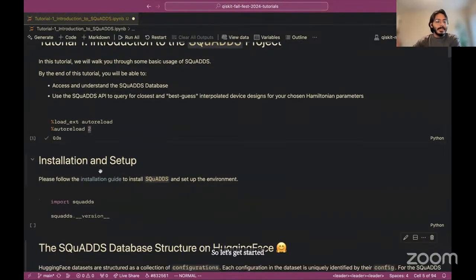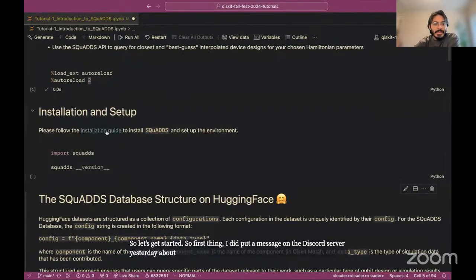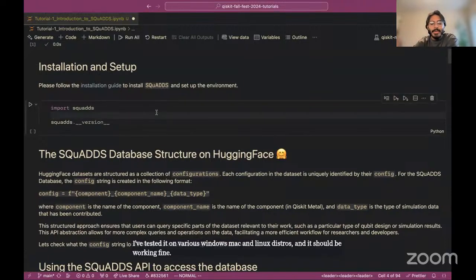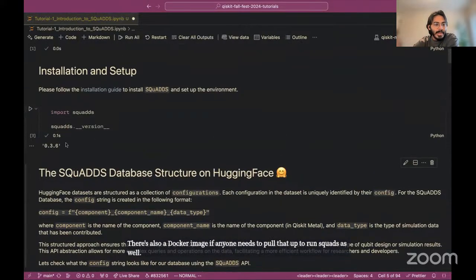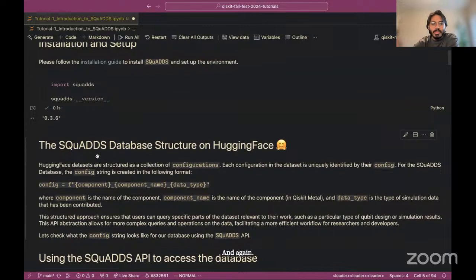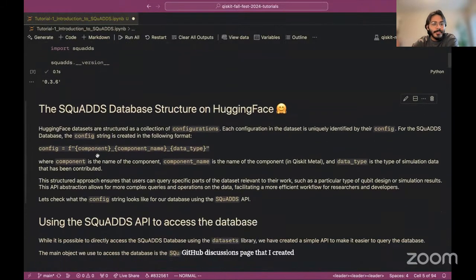First thing, I did put a message on the Discord server yesterday about the installation guide. Again, I have a link to it over here as well. I've tested it on various Windows, Mac, and Linux distros, and it should be working fine. There's also a Docker image if anyone needs to pull that up to run Squads as well. One thing I would like to make sure is that everyone's running the 0.3.6 version of Squads. And again, if there are issues with installation, please put messages on the Discord or the GitHub discussions page that I created, and I will get back to you all.